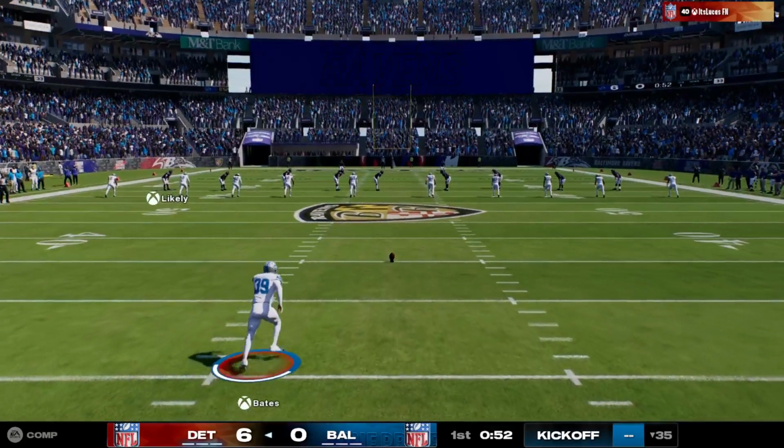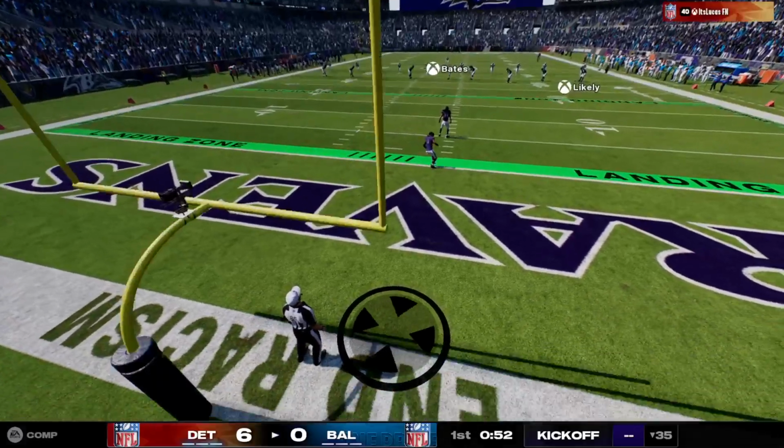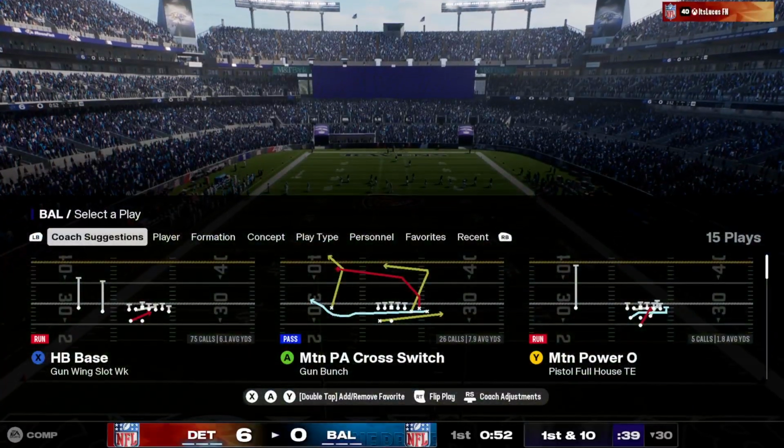So the lead stands at 6-0 as this one is kicked off. The return team gonna let that one go. It'll go through the end zone. It's a touchback.